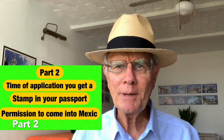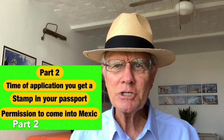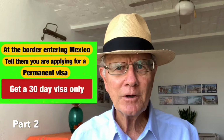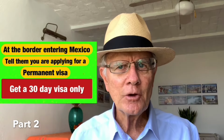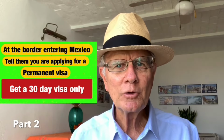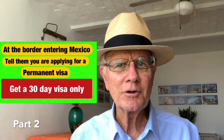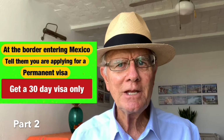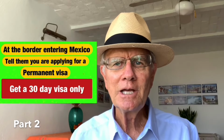They will stamp your passport. What that will be is it's going to give you permission to come into Mexico. Now, what you'll want to do, and this is very, very important, you will want to get a 30-day visa stamped in your passport. You will tell them when you come in that you are applying for a permanent visa or a temporal visa, and you only need 30 days. This is very, very important. Listen to this very closely.